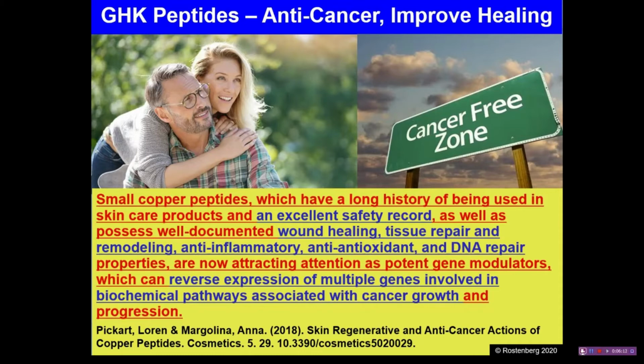Okay, so when I started to look at stem cells, what I'm actually looking at is this pathway called GHK. The GHK peptide pathway is the pathway that produces stem cells in the human body. If you stimulate GHK pathways, you get more stem cells produced. And I start to look at the research and I'm just kind of blown away.